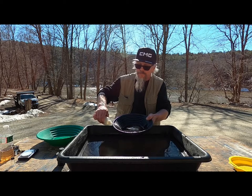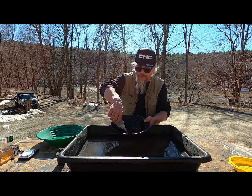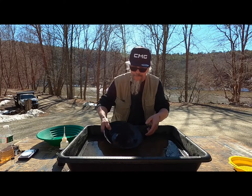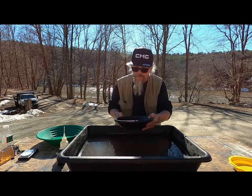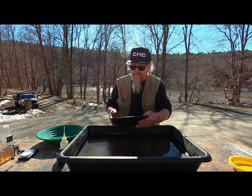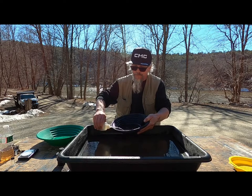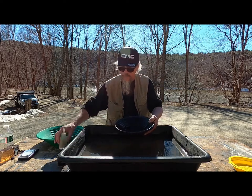Well, this bag has been challenging, hasn't it? Yes. This is a good bag to really learn with, to sharpen your skills, because it's not easy getting that fine stuff out, but you get it. You're definitely going to get it on the stream. And the gold pay dirt bags are good for people that can't get out to the stream. Everybody can't always get out to the stream, so it's one way they can get gold to their home and do it.